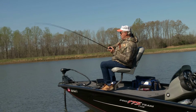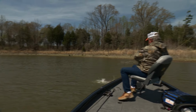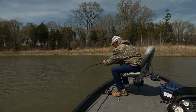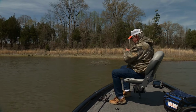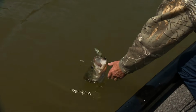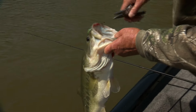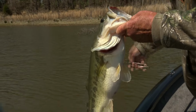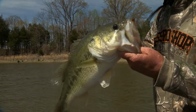Whoa, where are we going? Oh man. He's up on the boat. Come on down here, biggin. Easy now. Come up here. Whoa! You got it. You got it. Nice. Yes, you are.